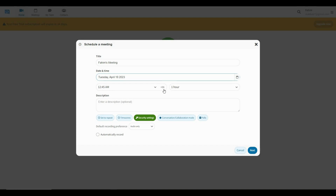You can also see there is already a time zone selected according to your region. You can also select the duration of the meeting. So the shortest time is 15 minutes and the longest you can host is 12 hours, which is amazing. So let's keep it 1 hour. And then you can enter a description about your meeting. You can also skip this, and then there are some other settings.